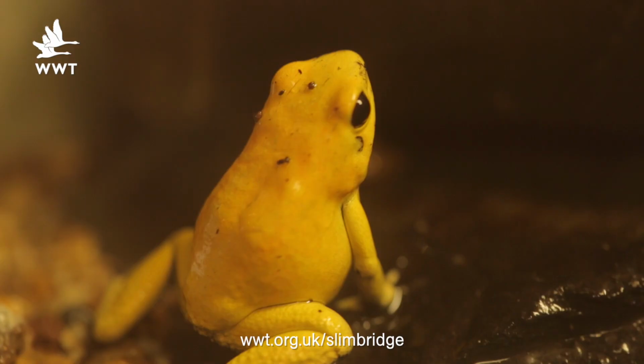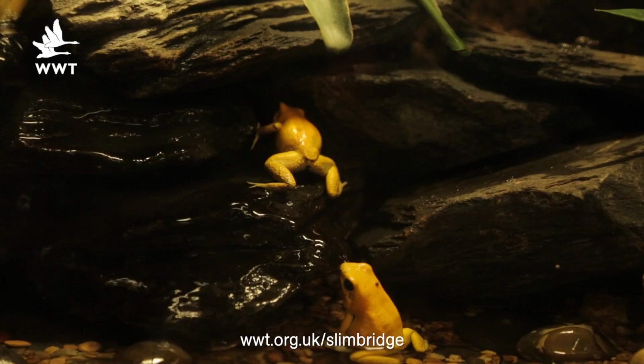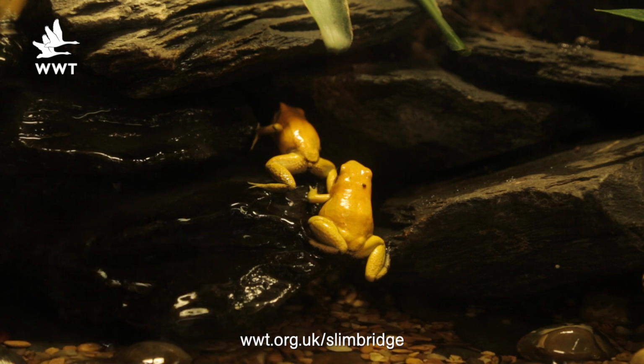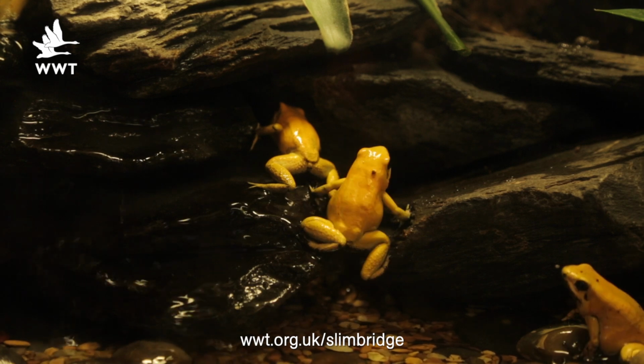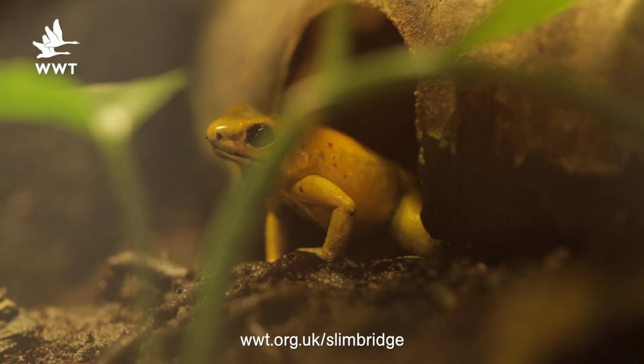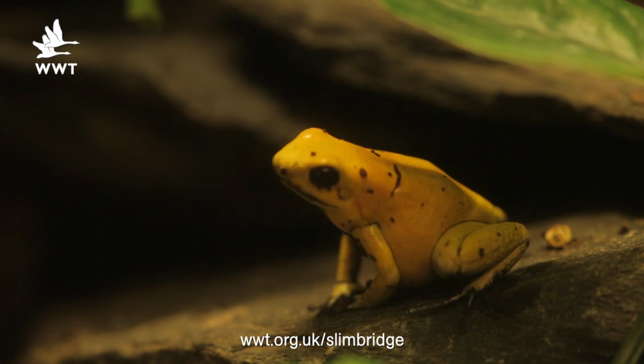So I'm Jay Redbond and I look after all the amphibians here at Slimbridge. This year we've already been very successful with the Colombian dart frogs. We've seen lots of interaction between the females in the tank, the adult females. We've got two in here and then we've got the male, just one on its own. He makes a really, really loud chirping noise that can be heard throughout this discovery area. And what that does is encourage the females to come out of their hiding spots and come and find him.